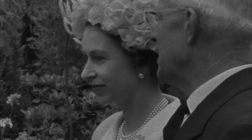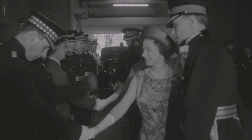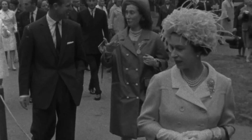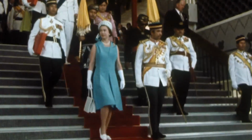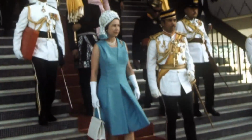Throughout Her Majesty's time as monarch, her wardrobe came to be defined by fashion pillars that remained throughout her reign, punctuating thousands of walkabouts, dozens of state visits, and countless times receiving some of the world's most senior dignitaries. The 70s were no exception, but here we saw some more fashion-forward additions.